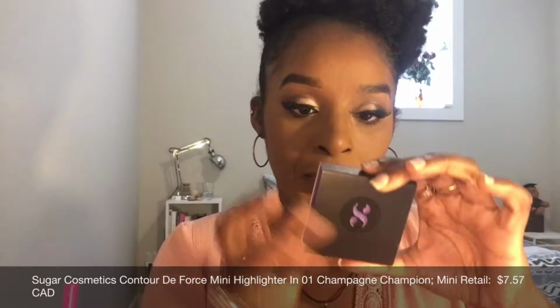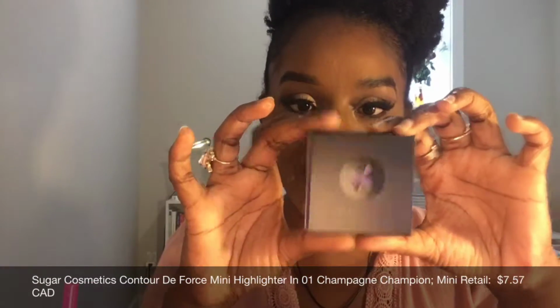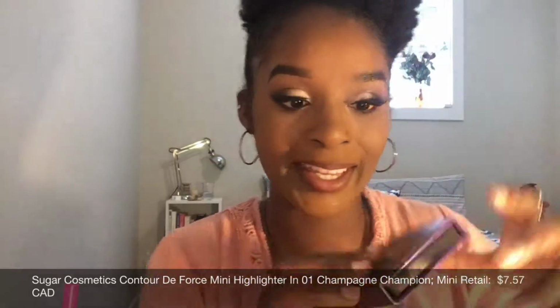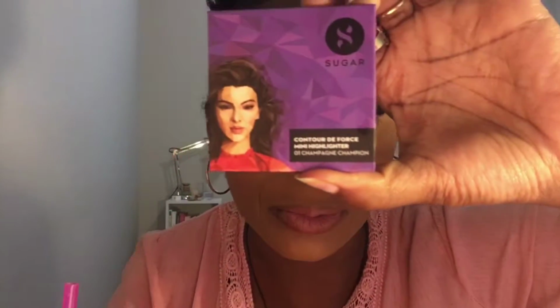Okay, so we have a mini highlighter. It's Contour de Force mini highlighter in number 1 Champagne. Just gonna open it up. Ooh, that is cute. Highlighter, this is what I got.